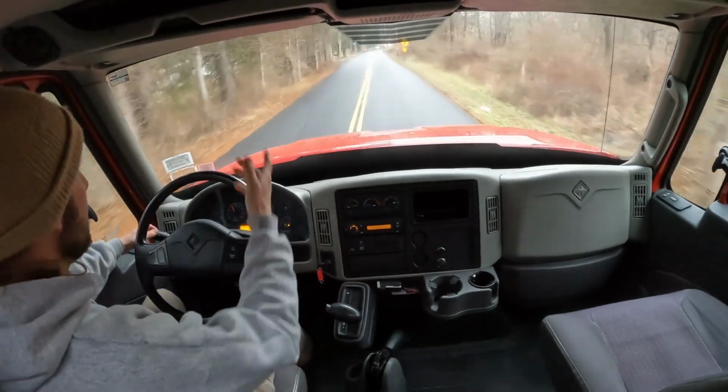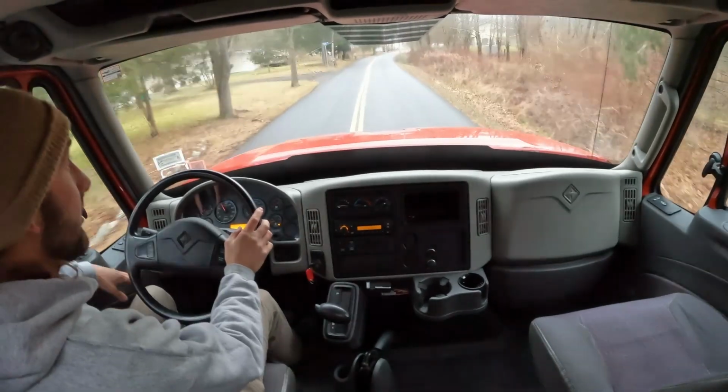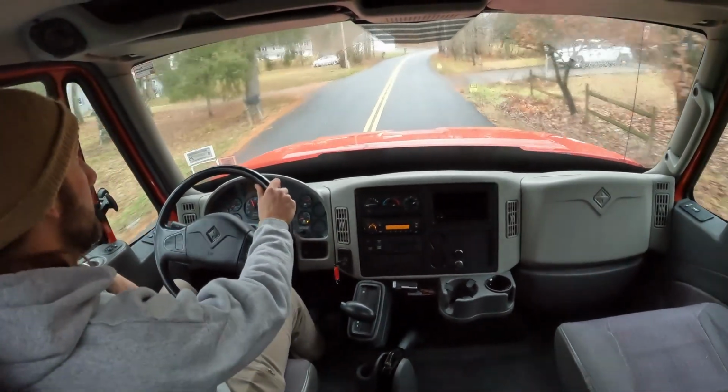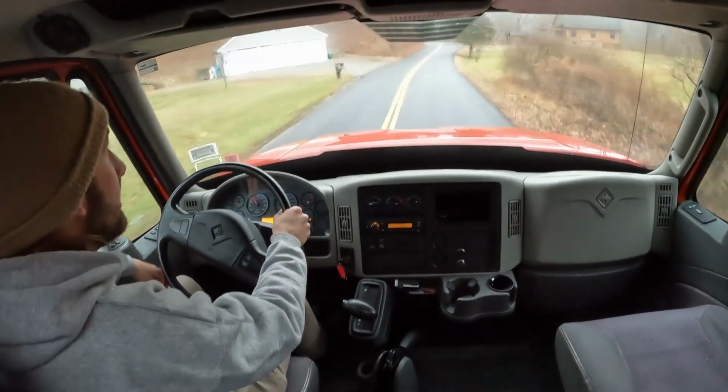So it runs pretty nice. It definitely could use some new wipers. They're not the greatest at all, but no issues at all. This should be a pretty quick turnaround to get this thing built and ready to spray some liquid.